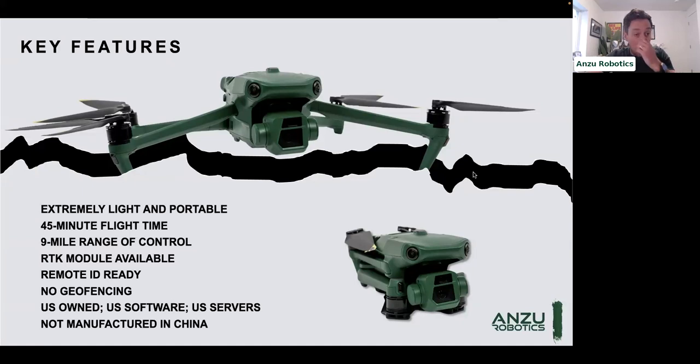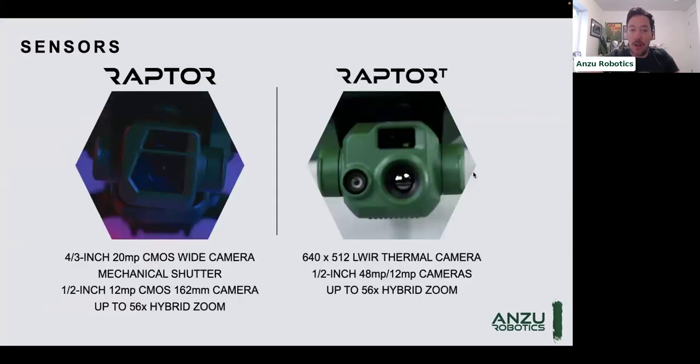And we'll talk a little bit more about the drones and the specs and then get into how we accomplished that. So, like I mentioned, two versions, the Raptor and the Raptor T. The Raptor being that RGB only capturing device. You have a 4/3 inch sensor with 20 megapixels, which should be great for any surveying and mapping missions with mechanical shutter. It's, of this class, what you would want and what you would expect for being kind of that top shelf type product for RGB capture for surveying and mapping.